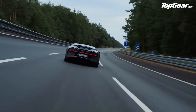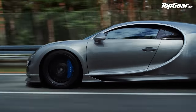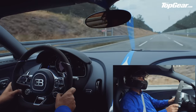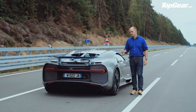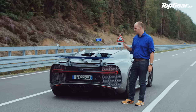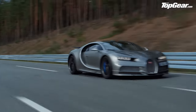What a car. I've done some truly incredible things in my life. But pointing this thing between these lines at 421 kilometers an hour is something I shall never forget. What a privilege. So there you have it, 423 kilometers an hour in a Bugatti Chiron Sport. That's 262.4 miles an hour, the fastest you can go in a production Bugatti currently. But for how long, who knows?